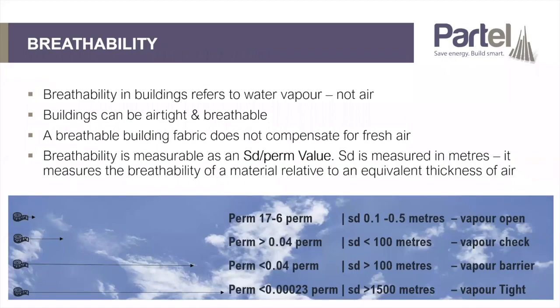The word breathability is mentioned a lot in construction, and I think probably not always understood. When we talk about breathability in buildings, it always refers to water vapor, not to air. At least that's what it should be. So a building can be airtight and still breathable. A building fabric can be breathable or not breathable. Either one of those can work, but it should also be known that a breathable building fabric isn't a compensation for fresh air. We still need our mechanical ventilation system.